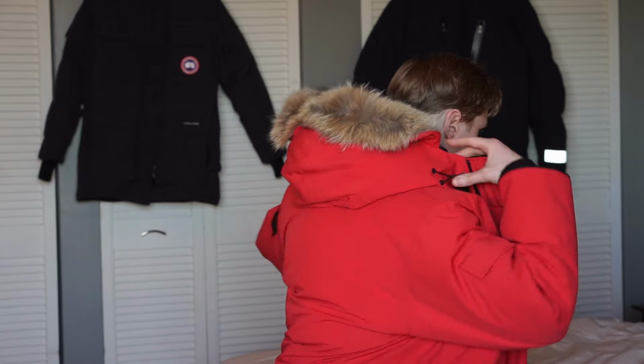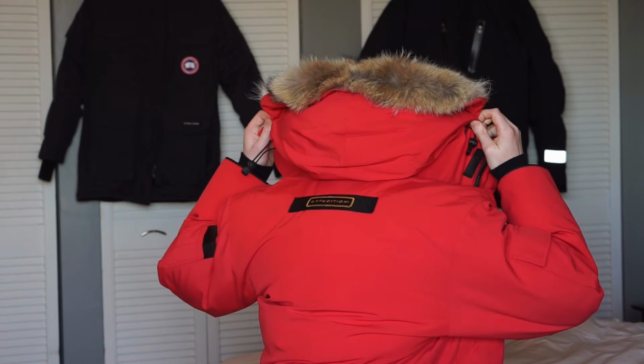And then lastly, on the back of the jacket, I'll see if you can see this. There's kind of a big tab you can see. It says Expedition on it. This is great for when you go somewhere, go for dinner, you want to hang up your jacket on a coat hanger or just a jacket hanger. You can use that, hang it up, and it's not going to ruin the jacket.